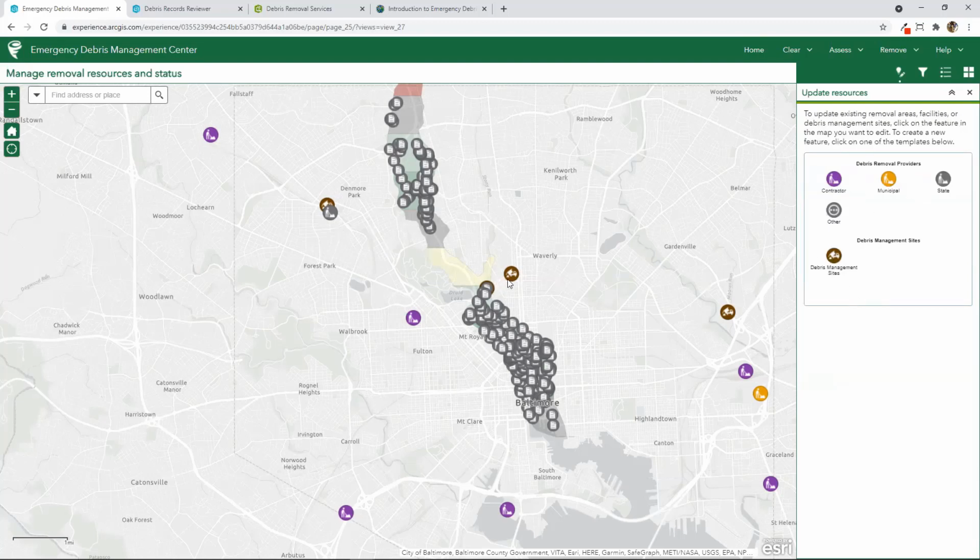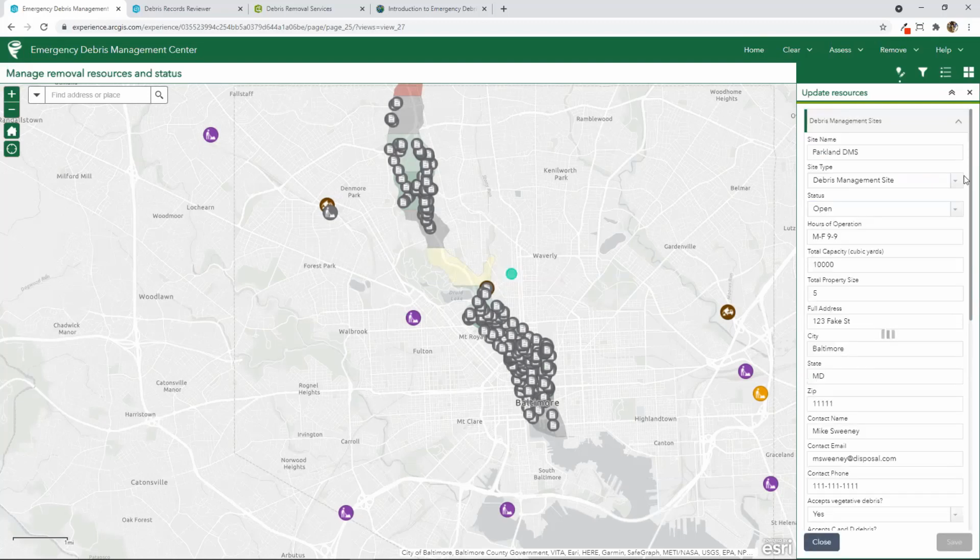Additionally, you can document and manage debris management sites, which for municipalities are generally temporary holding places for debris, where that debris can be sorted, organized, and reduced, if it's vegetative debris, into lower volume piles, where it can then subsequently be, as I said, recycled or taken eventually to a final disposal spot like a landfill.